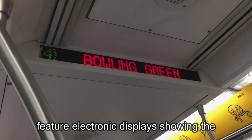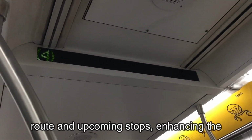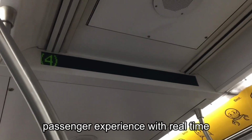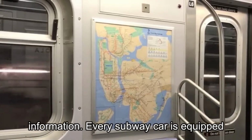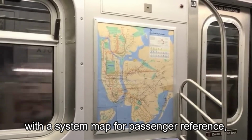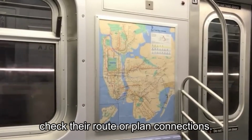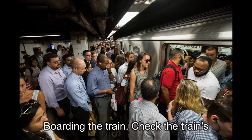Many newer cars feature electronic displays showing the route and upcoming stops, enhancing the passenger experience with real-time information. Every subway car is equipped with a system map for passenger reference, ensuring that travelers can always double-check their route or plan connections. Boarding the train.